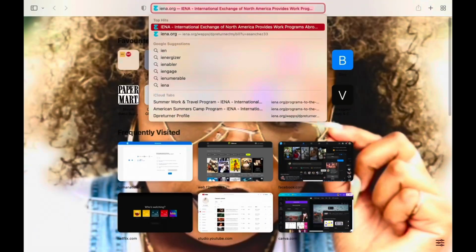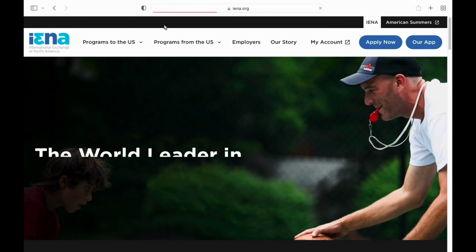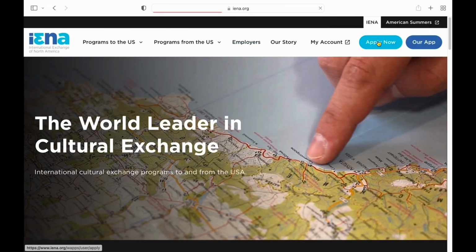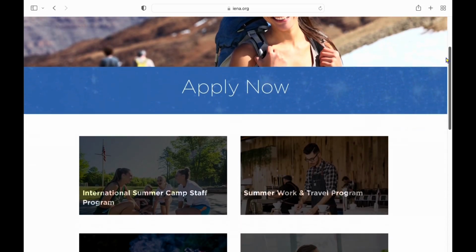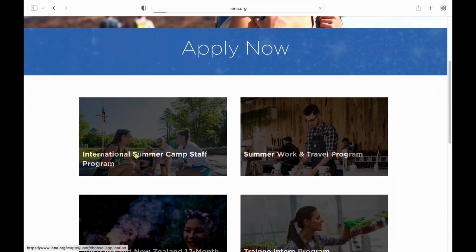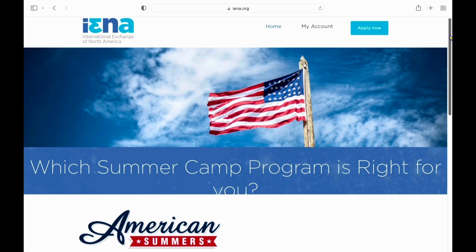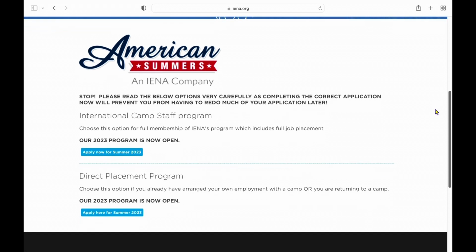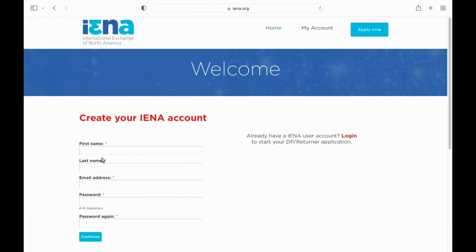All right, so the first thing you're going to do is type in iena.org. Once you reach the website, you're going to see Apply Now. You're going to click on that, then scroll down and click on the part that says International Summer Camp Staff Program. Once you reach there, you're going to go down and select a direct placement program, which is right here.